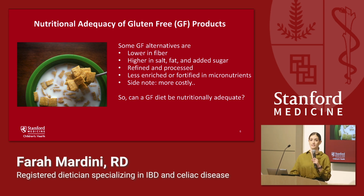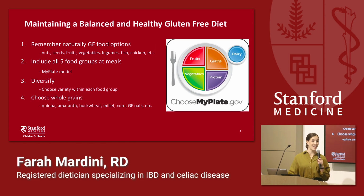And one thing to note is that we found that some gluten-free alternatives, when compared to other foods, may be lower in fiber, higher in salt, fat, and added sugars. They can be more refined and processed. They can also be more expensive, but that's just a side note. So my question is, can a gluten-free diet be nutritionally adequate? And the answer is yes, absolutely.